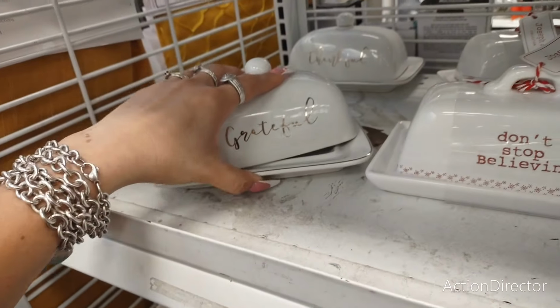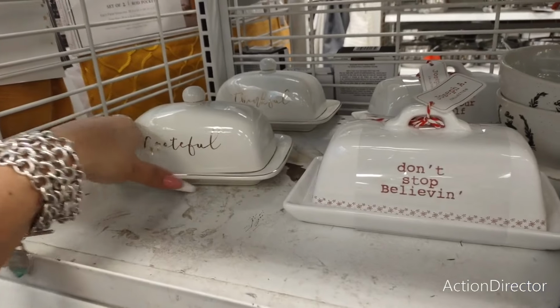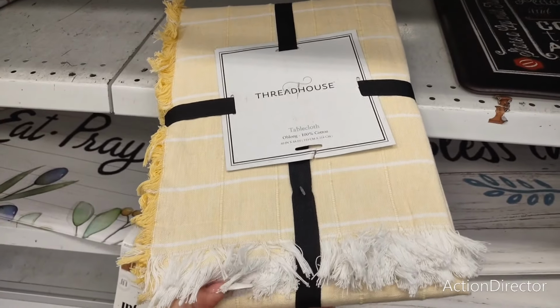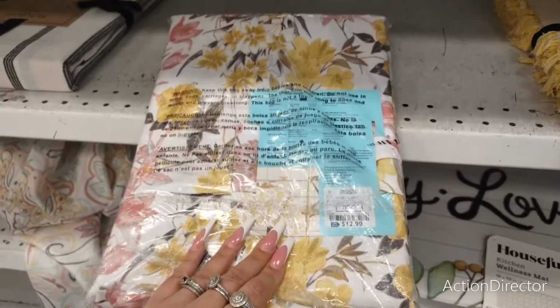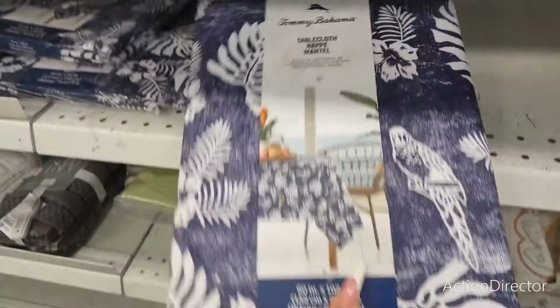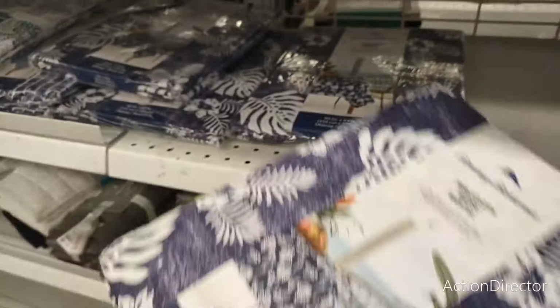It's gold. Gold simulated? No, 99 cents. Gosh, guys, there's a lot of stuff on clearance. Wow. That is pretty cool. This is nice, 100% cotton, $9.99. Martha Everyday, $12.99. Farmhouse, $10.99. These are good prices. Tommy Bahama, $14.99. Wow.